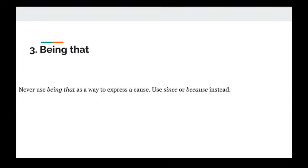Next we have "being that." So never use "being that" as a way to express a cause. Use "since" or "because" instead. I'm sure you've often heard that whenever you see the word "being," especially in standardized tests, like answer choices or whatnot, you should be very wary of them, and they're usually incorrect.